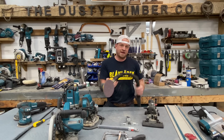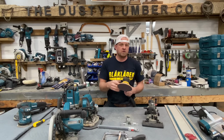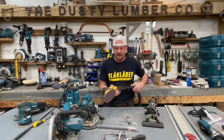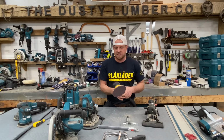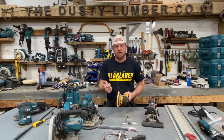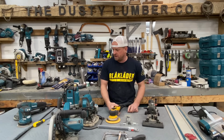I highly recommend the Makita sander. I do realize that it is expensive, and for some of those that are just starting out or don't do this full time, it's probably way too much of a sander to buy. But if you do a lot of sanding, and this is something that you're going to be doing for a while, having a good sander makes a huge difference in the quality of your product and the amount of time you're spending sanding. Then I highly recommend the Mirka.